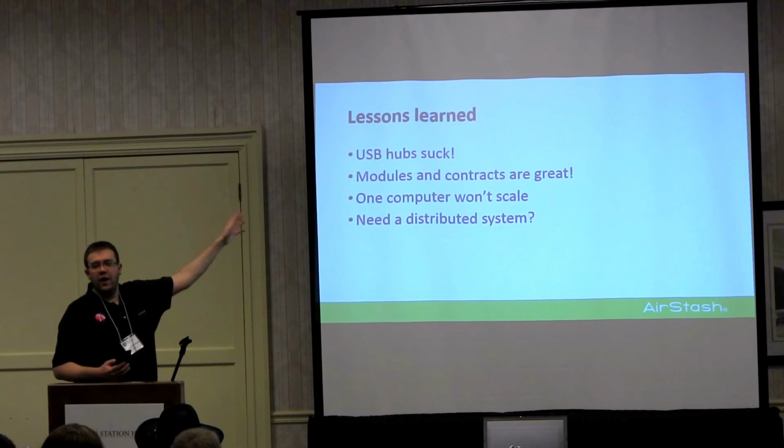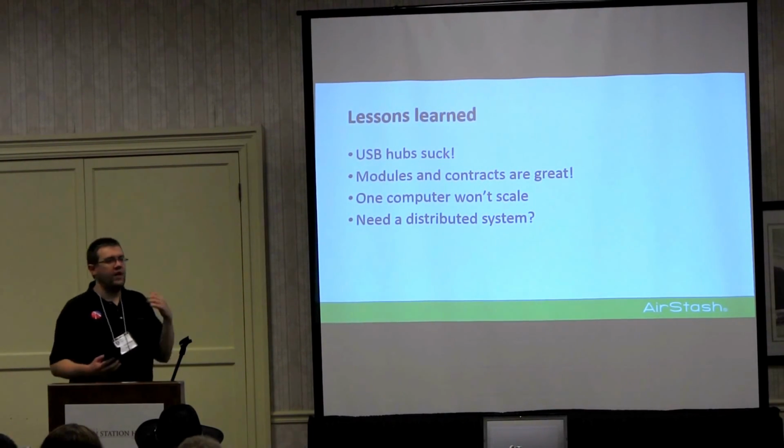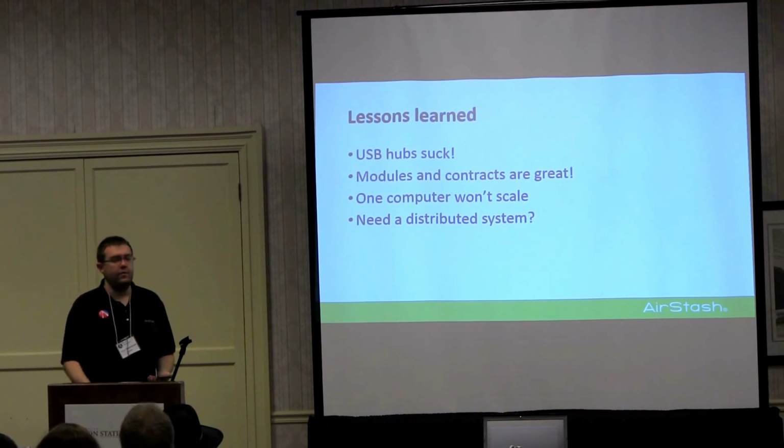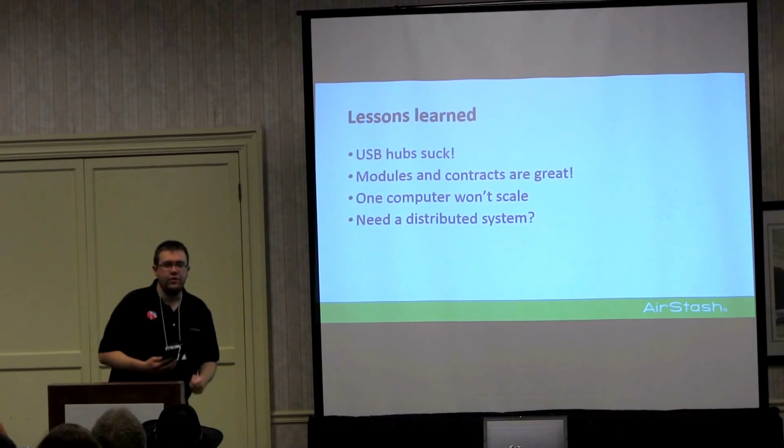But we used a USB hub to connect all these things together, and USB hubs kind of suck. They will flake out after a while, they'll get confused. Linux will get confused as to what ports you're plugging into them after a while. Eventually devices will stop enumerating and everything grinds to a halt. But on the other hand, modules and contracts are really great.